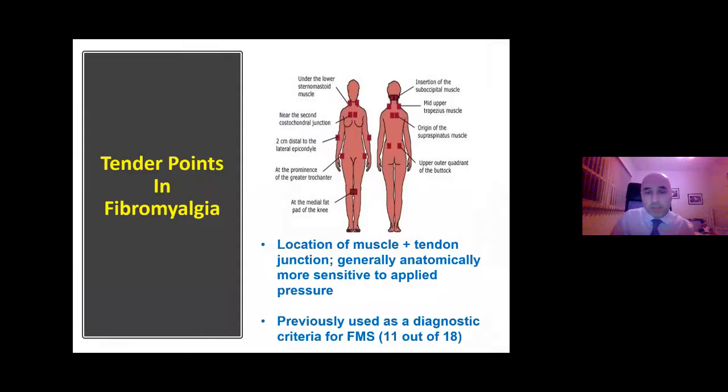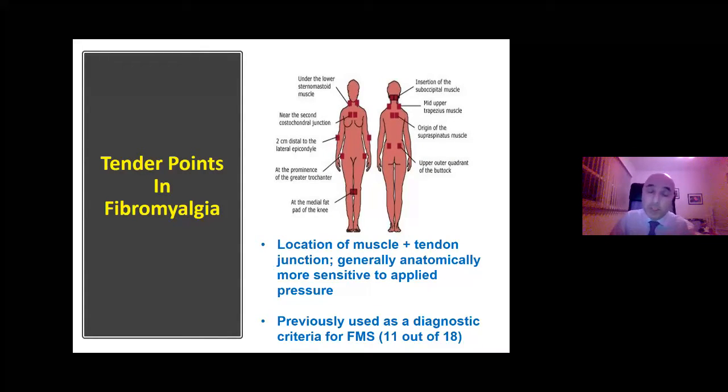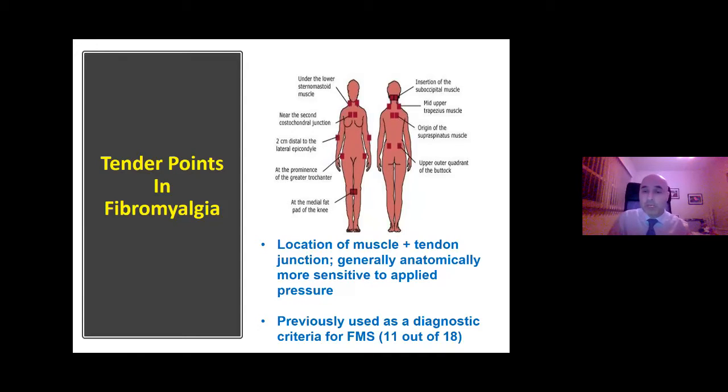So here's a slide, and I don't know how familiar people are with fibromyalgia, but tender points used to be one of the diagnostic criteria, how we as rheumatologists or primary care physicians would normally examine patients, and that would be part of the diagnostic criteria to look for these tender points. Now, what are these tender points? They're essentially located where the muscle intersects with the tendons, and they are generally sensitive points.